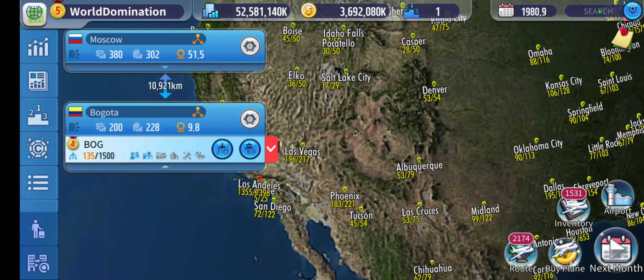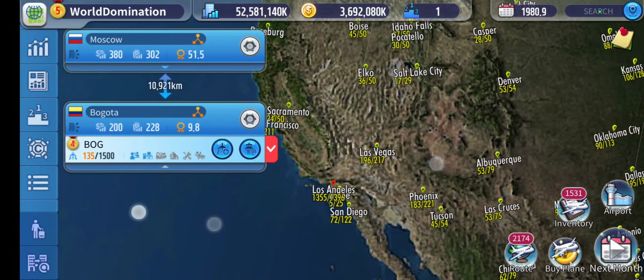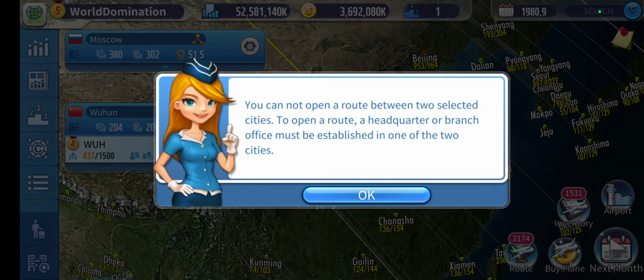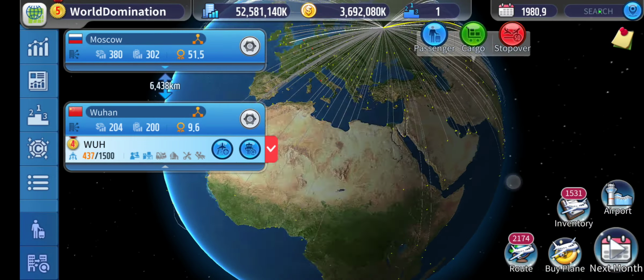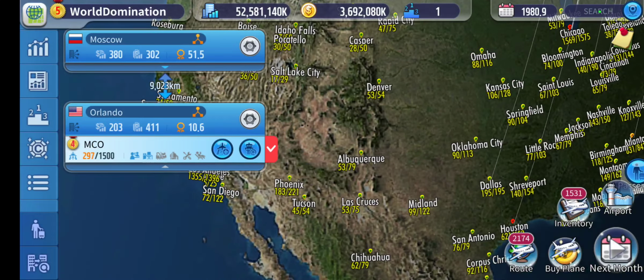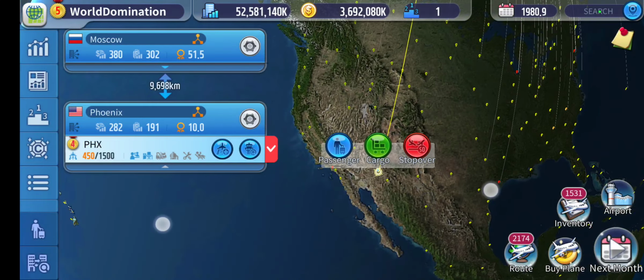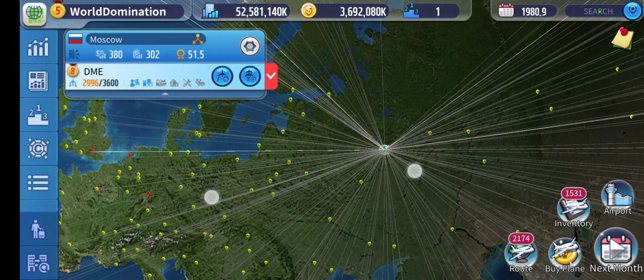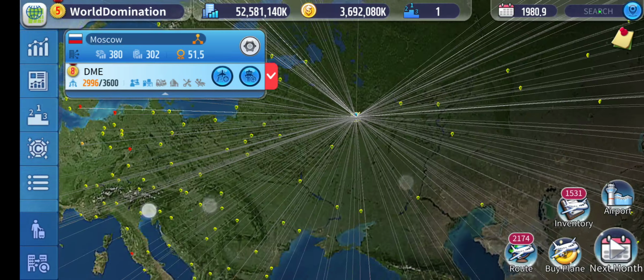But yeah, the coverage here is not too great to North America actually. I don't know why it's so good to Asia. They're taking cities like Wuhan, but not to North America, to much bigger cities. I think the AI there just doesn't like to buy long range planes or something. I don't know what's going on. But yeah, I'll definitely take a look at Moscow. I don't know why I just forgot about it.